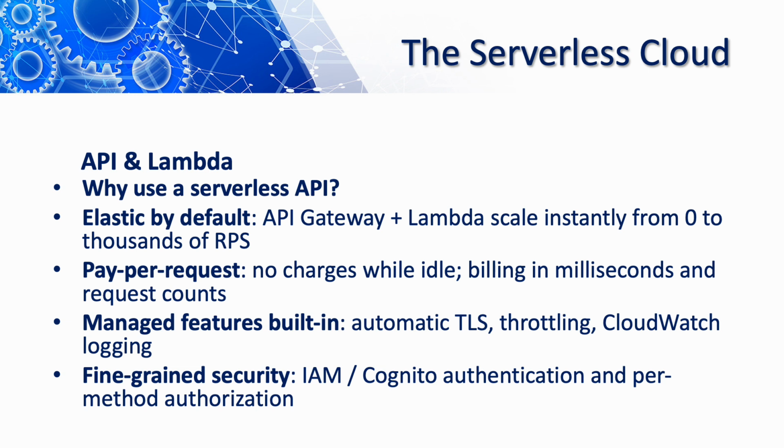To expose our business logic, we fronted each Lambda function with Amazon API Gateway. This combination is inherently elastic. If traffic spikes, new Lambda instances spin up in milliseconds. When demand drops to 0, we pay nothing.